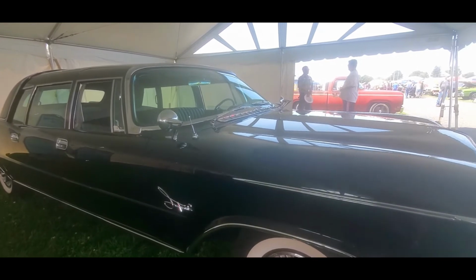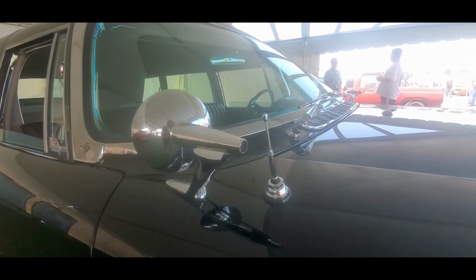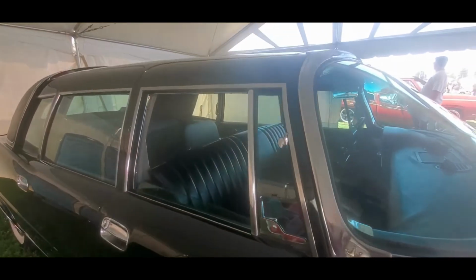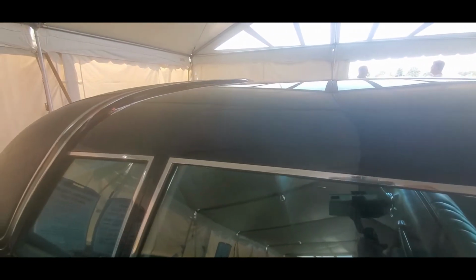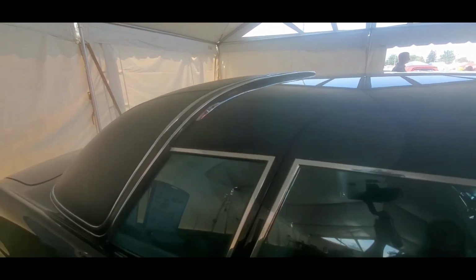These cars were exceptional, absolutely exceptional. Taking all of the styling cues and such from the Imperial, adding the Italian touch. Notice the way the doors are cut into the roof. And look at the vinyl. Is that cool, coming to the point? That is so neat.